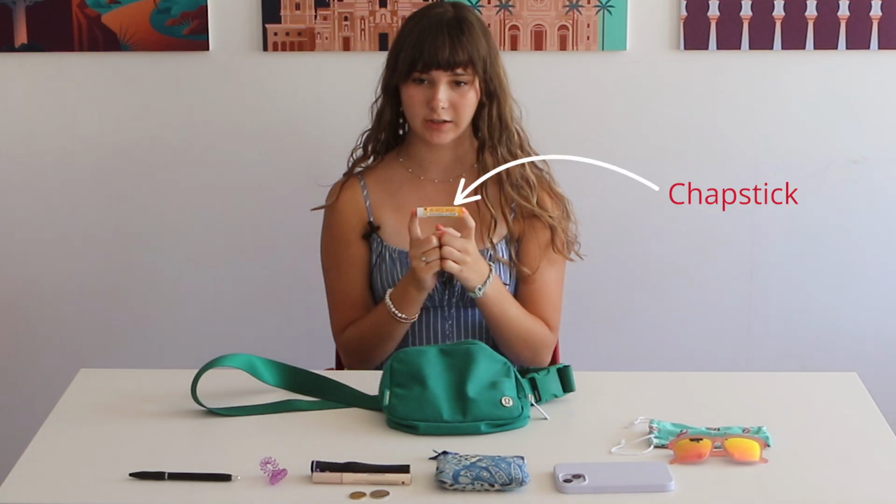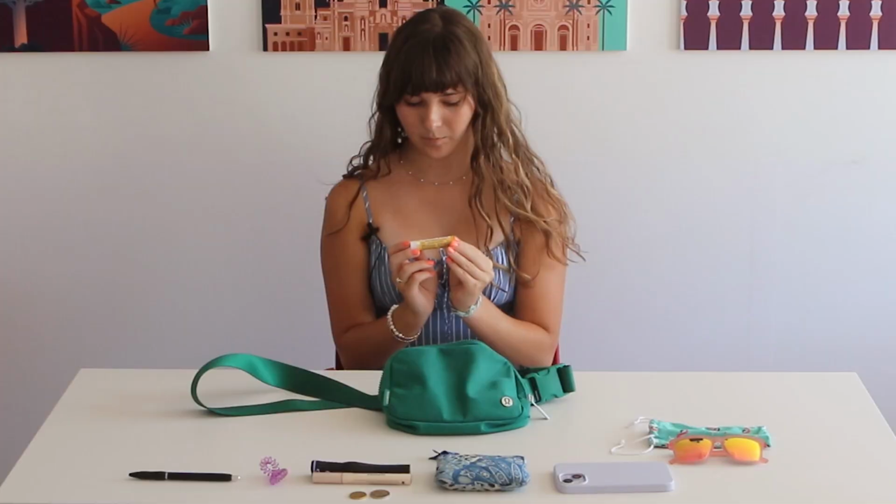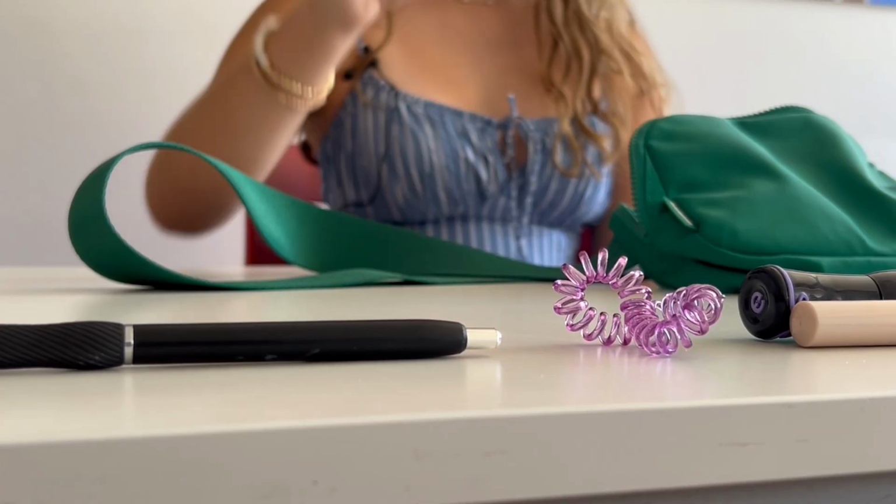Next, I have my chapstick that I use. My lips get very chapped a lot, so I use this a lot too, especially since it's so hot.